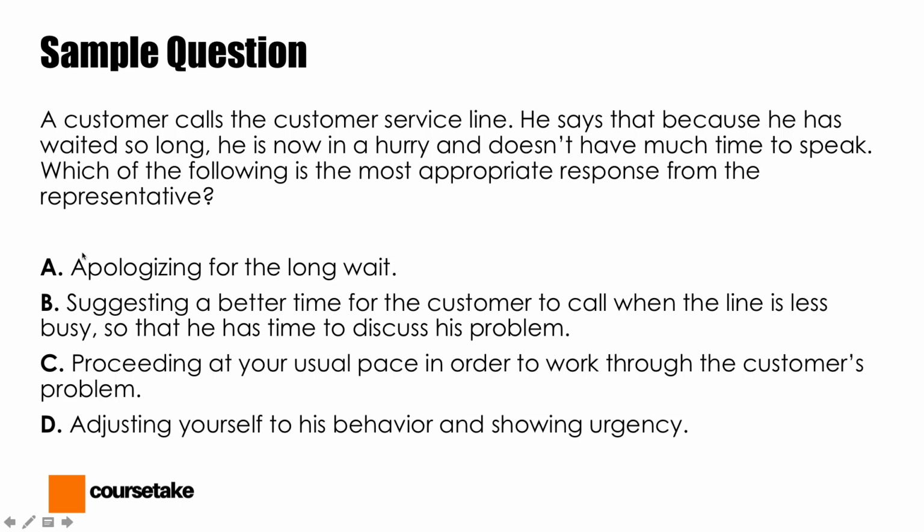Well, here are the 4 options that they'll give you, and then you have to select the best option. Apologizing for the long wait. Suggesting a better time for the customer to call when the line is less busy so that he has time to discuss his problem. Proceeding at your own usual pace in order to work through the customer's problem. Adjusting yourself to his behavior and showing urgency. So 4 options, and you've got to select the one that represents the best judgment call that you would make in this particular situation. Okay, so let's take a look at how you would answer this particular question.